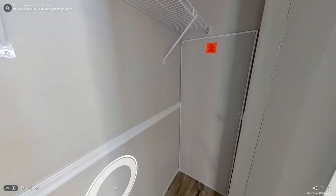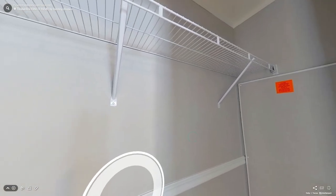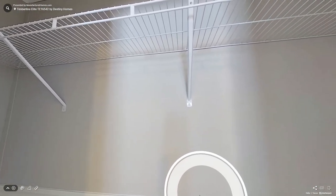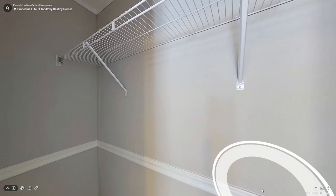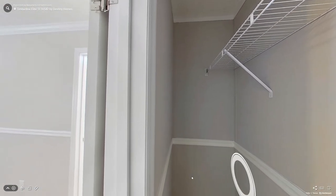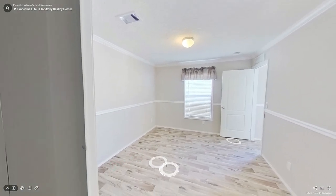Okay, so this is your master closet. The master closet would have your water heater access. Your water heater would be right behind the access panel right here in the closet, which would have the orange sticker on it. And of course you got plenty of storage space for hanging clothes and shoes or purses or hats or whatever you have. Whatever works for you.